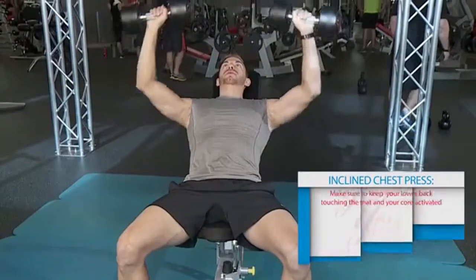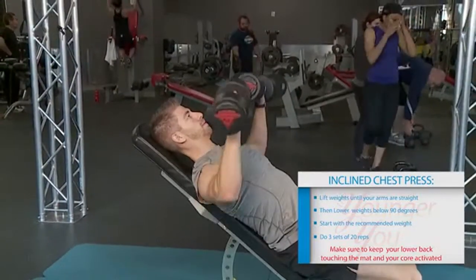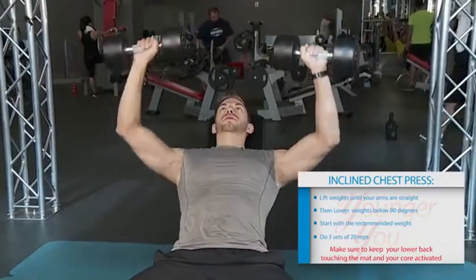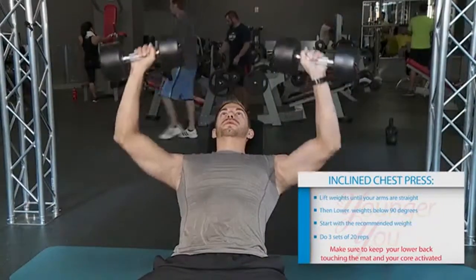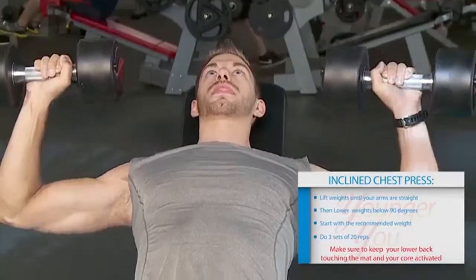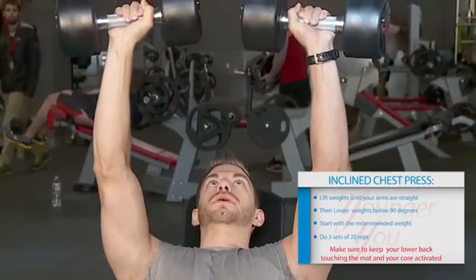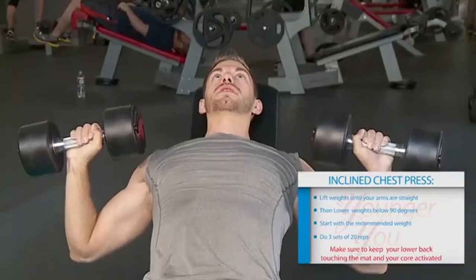Incline chest press is a version of the chest press. This way works a lot of deep muscle fibers due to the angle. You will lift those weights until your arms are straight and then lower them past 90 degrees to really break down the muscle fibers. To make it harder, do the same motion but slow it down. Make sure to keep your low back touching the mat and your core activated. With this, you will want to start with your recommended weight and about 3 sets of 20 reps.